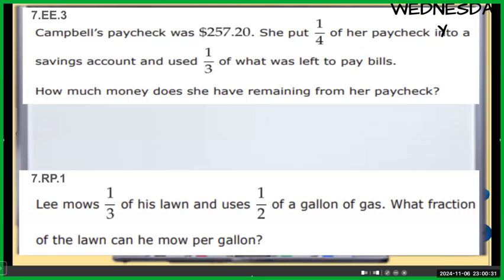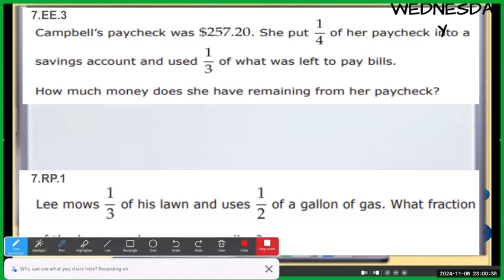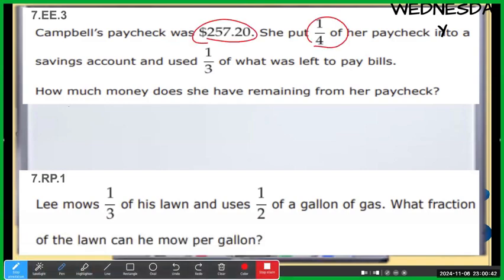I got $257.20. I put 1/4 of my paycheck into my savings account. We said before that a fourth means what? The "of" means multiply. So that should have been $257.20 times 1/4. Or in other words, that means to divide it by 4.